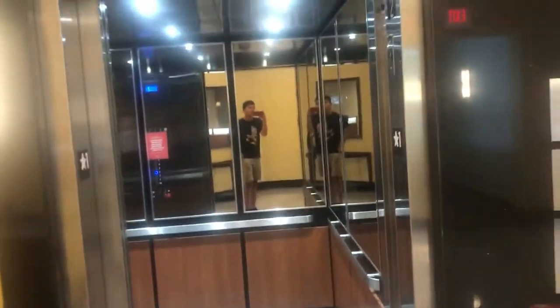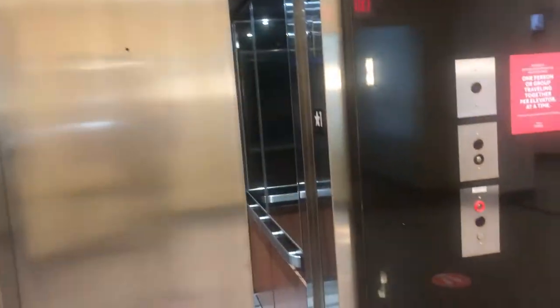Going up. It's on the 4. There it goes. I don't think this one has a rear door, does it? Nope. Going up. This one's actually, let's take this one for a spin. Normally, you don't take more than one ride in a single video. This one's got cooler lights.